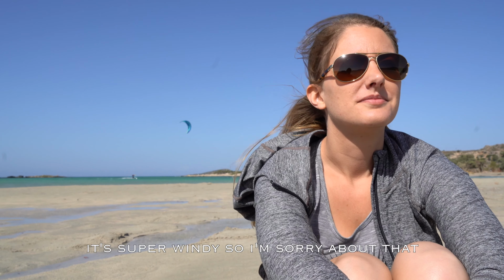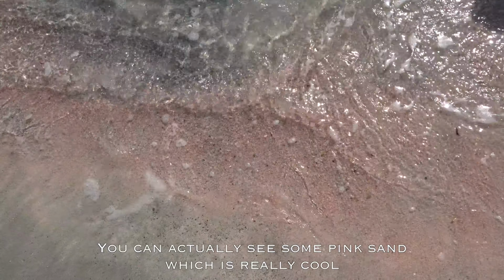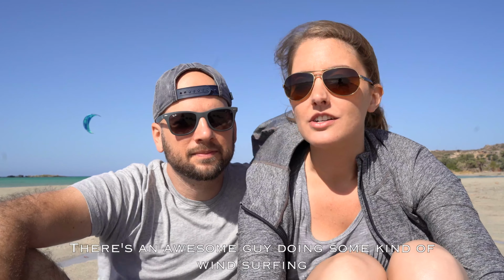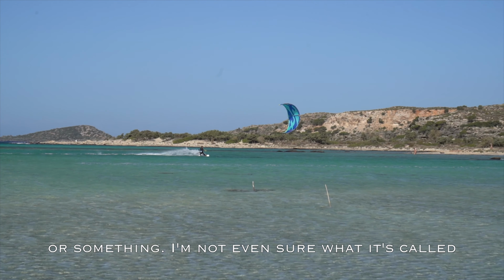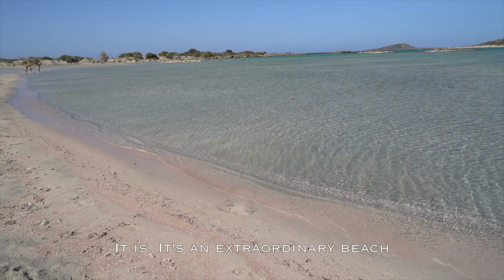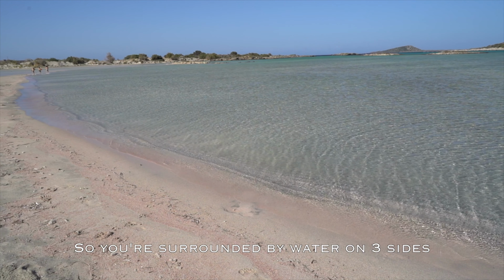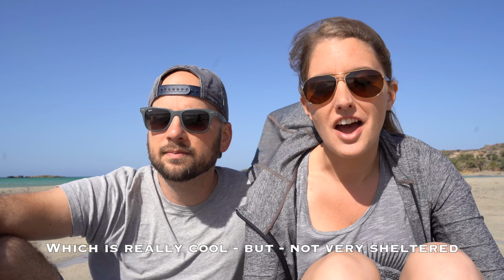Sorry about that, but this is a pink sand beach. You can actually see some pink sand, which is really freaking cool. There's hardly anybody here. There's an awesome guy doing some kind of windsurfing or something. I'm not even sure what it's called, but it is beautiful here. It's an extraordinary beach. You're surrounded by water on three sides, which is really cool, but not very sheltered.